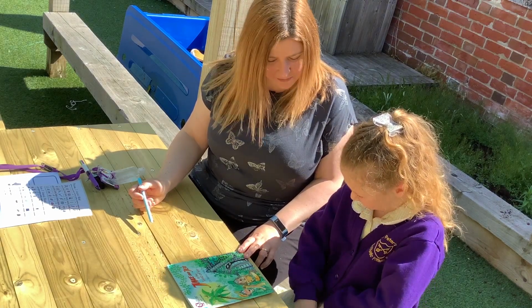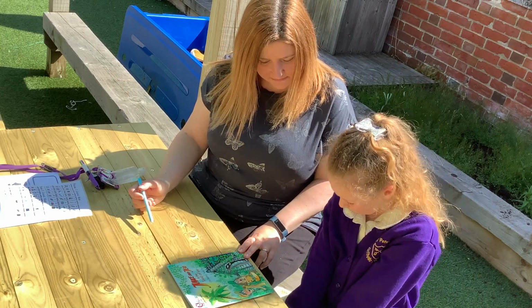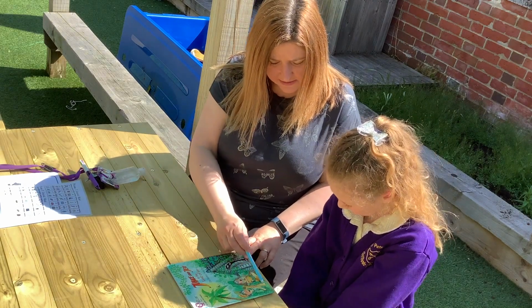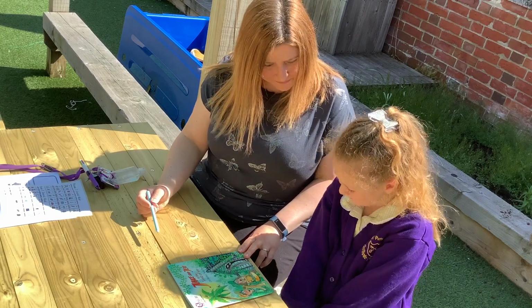Mysterious things, I like that word. Why do you think they're hunters? Because they're in hunter clothes. What do you think this is in their hand? A map. Do you think that's going to help them?